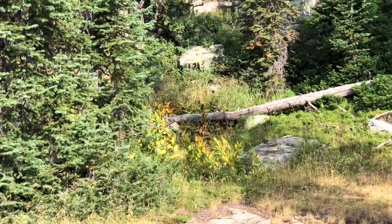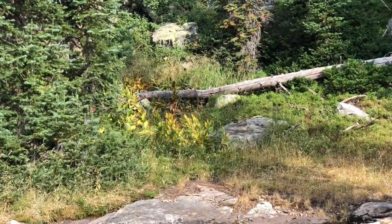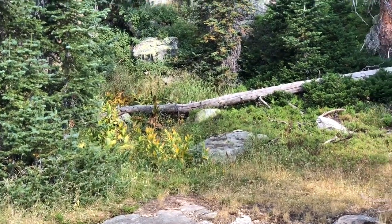I call it moose cabbage. I don't know what else to call it. Nature's toilet paper over there. It's even drying up because we're running out of water.